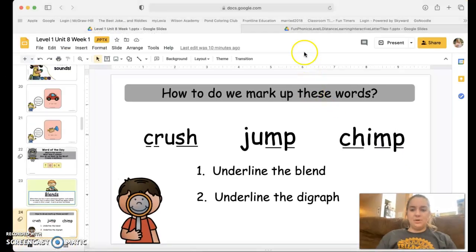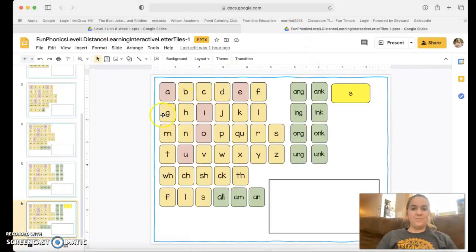I'm going to switch and I'm going to go to my fancy letter tiles and we're going to make some words. You're going to help me build some words. The first word that I want to build is brag. Can you say brag? Kind of like, they're bragging. We say that a lot. Or that was a brag. Okay, brag. Let's tap it.